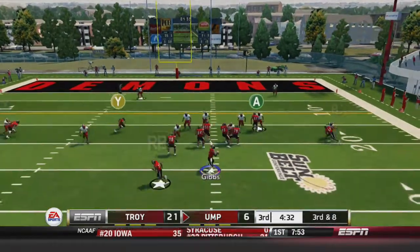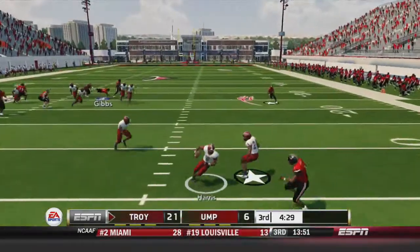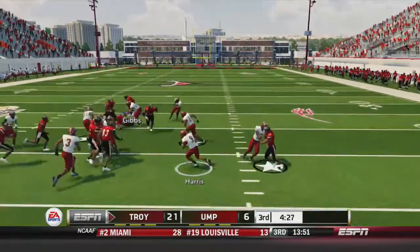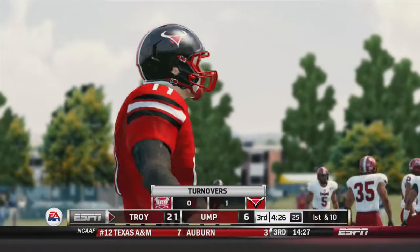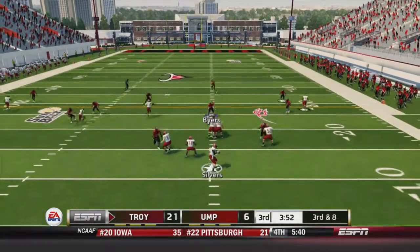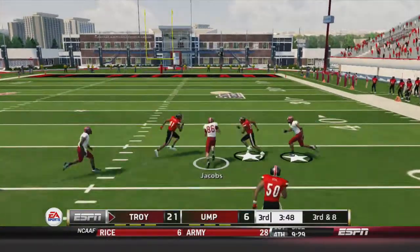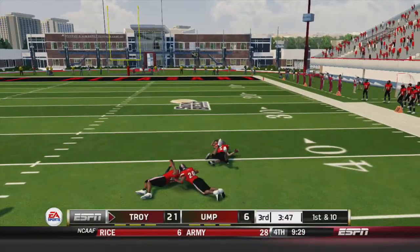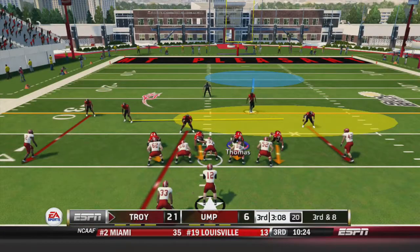Instead, it'll be third down and 8, a 3-wide set from the pistol. Throw, it's intercepted by Harris, trying to force it into Alan Harrison, and it's taken away for the first turnover on the day by either team. With the ball at the 20-yard line, it is third down and 8. Pressure begins to get there, but it's Jacobs down the seam. He's got it inside of Demon territory for a 40-yard reception.